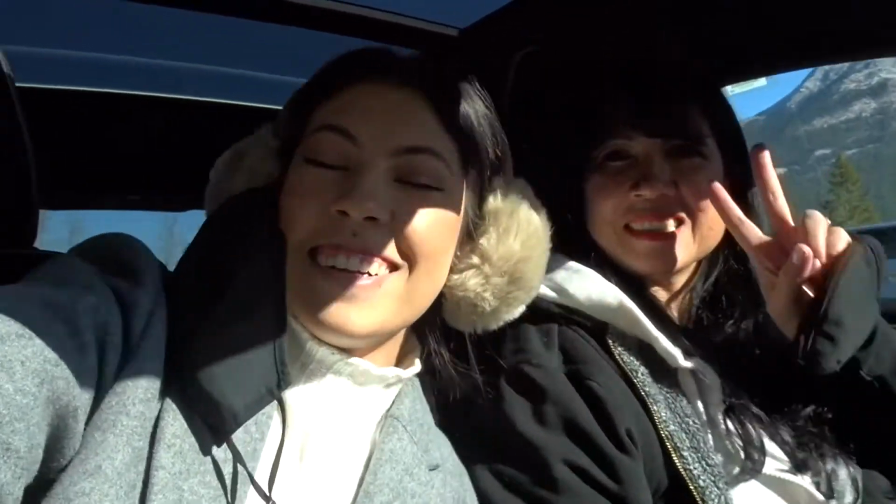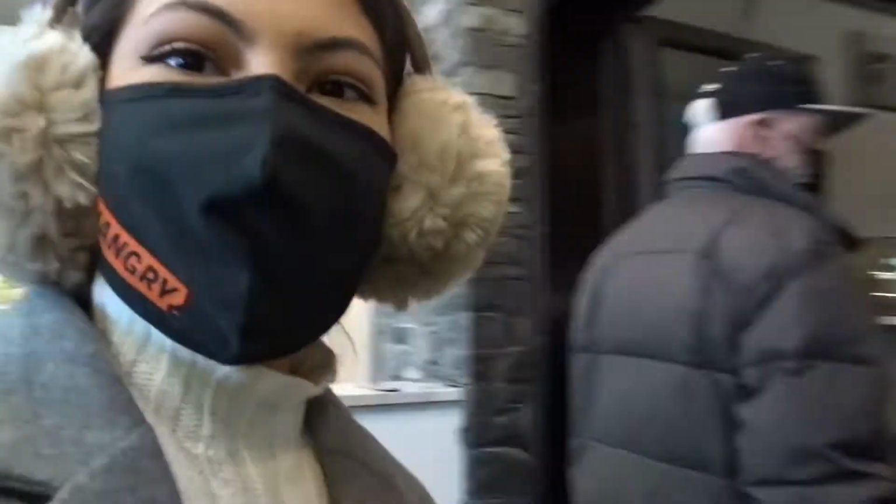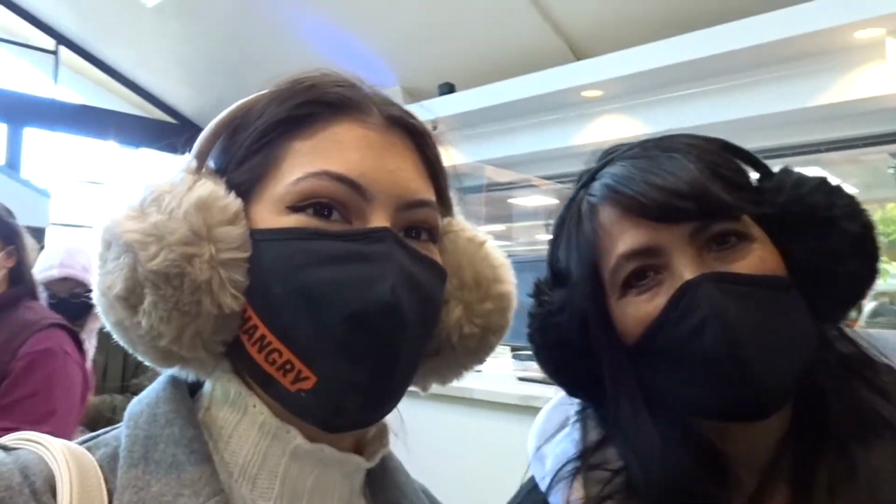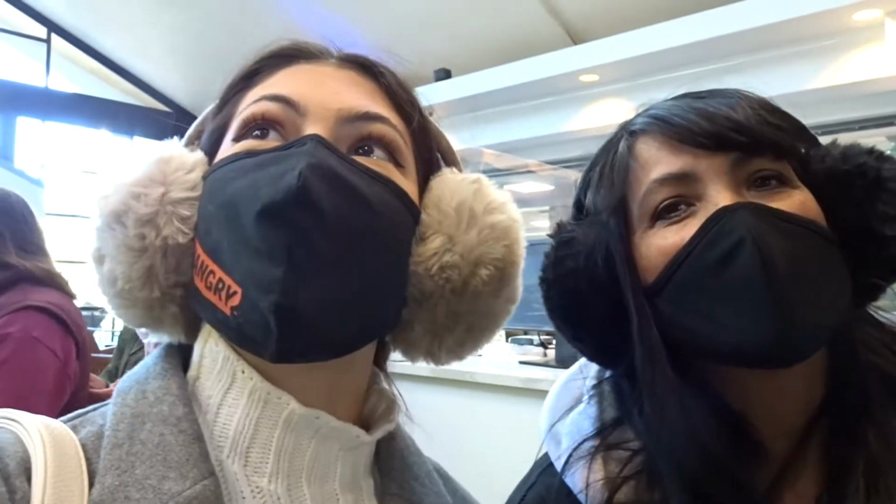We are here. So we've just got to the gondola and now we're just going to basically ride it to the top of, I believe it's called Sulphur Mountain. So I'm sure it's going to be quite scenic and beautiful up there and we'll take lots of photos. All right, we're in the gondola loading area. It's just over there. And we're about to go on this 8-minute ride to the top of the mountain.